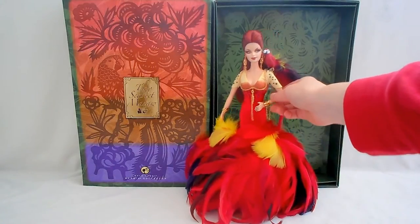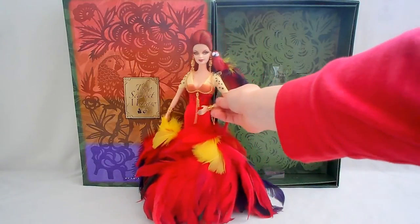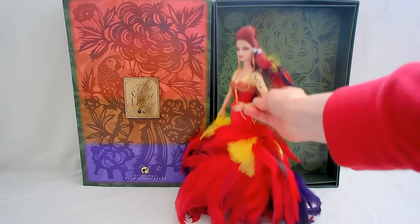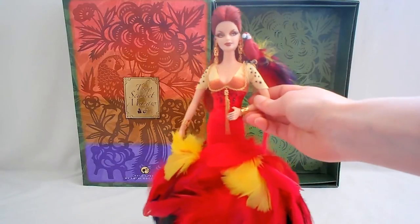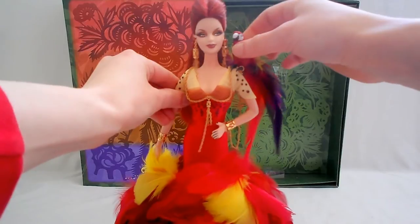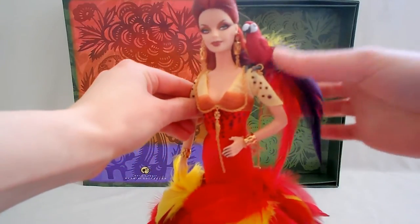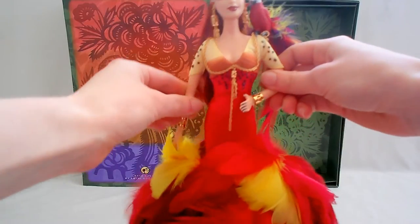Okay, so I just took her out of the box. And no, I was not planning on wearing red for this video. It just kind of happened. Now I didn't remove the bird because it's gonna have a hard time staying on. He's tied down by a thread. Girl or boy, I don't know how to say he.